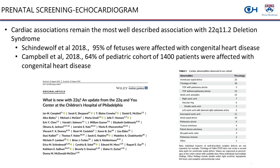Cardiac associations, as we all know, remain the most well-described association with 22q. In our most recent paper, 95% of fetuses were affected with heart disease. And in Dr. Campbell's paper published in 2018, 64% of the pediatric cohort, in which he and his group evaluated 1,400 patients, were affected with congenital heart disease. And the most common congenital heart disease we see are ventricular septal defect and tetralogy of Fallot. But we certainly also see more atypical lesions as well.